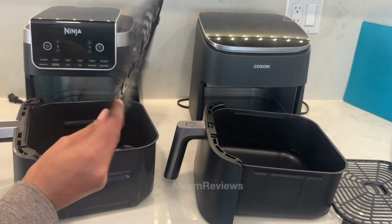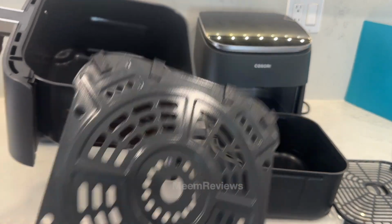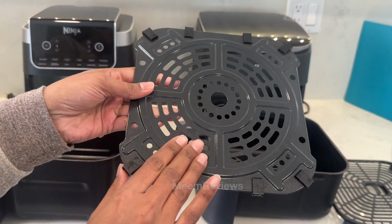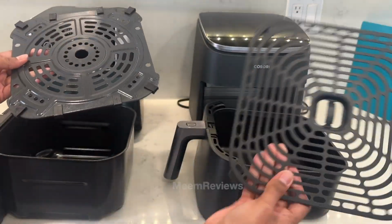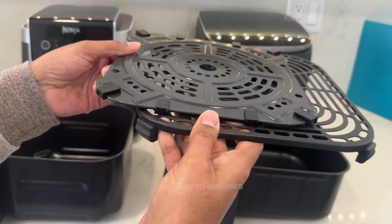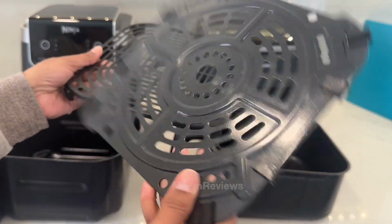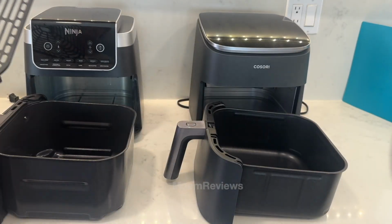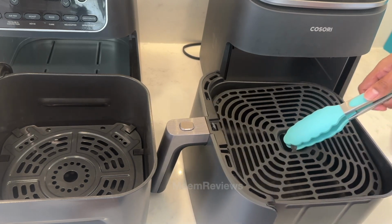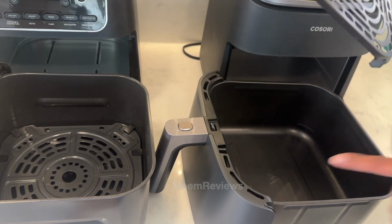The basket and tray of Ninja have a nano ceramic non-stick coating, and Cosori only mentions non-stick coating. So this leads me to believe that it is Teflon coated. Ninja's tray is very light and thin compared to Cosori's more sturdy structure. And I like that Cosori's tray has this little built-in handle to help lift it up when it's hot and food falls through the holes.